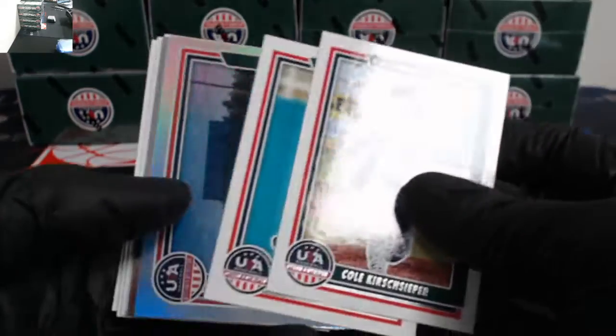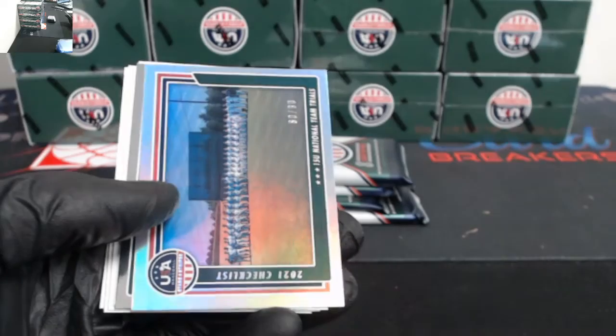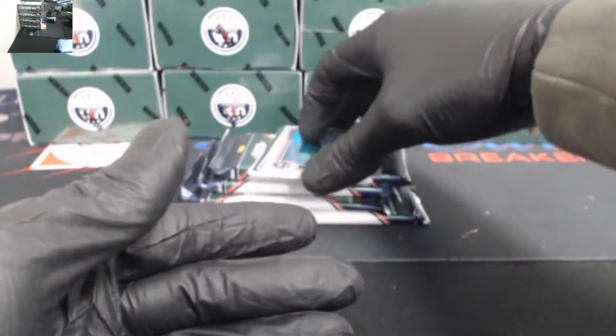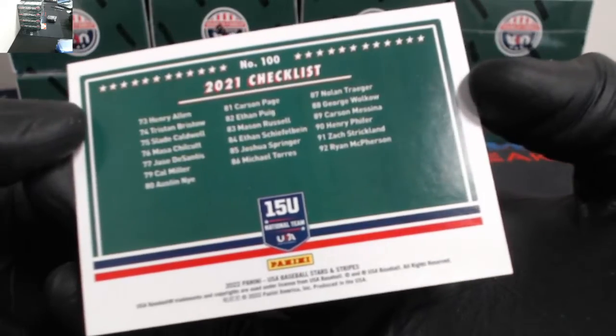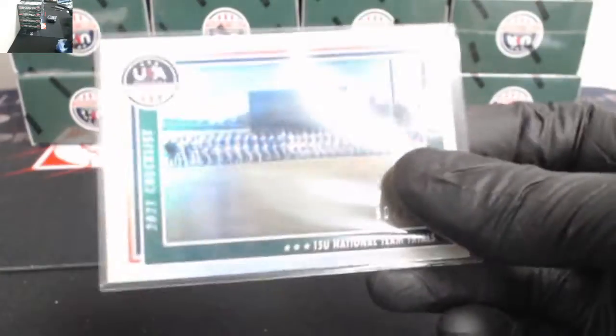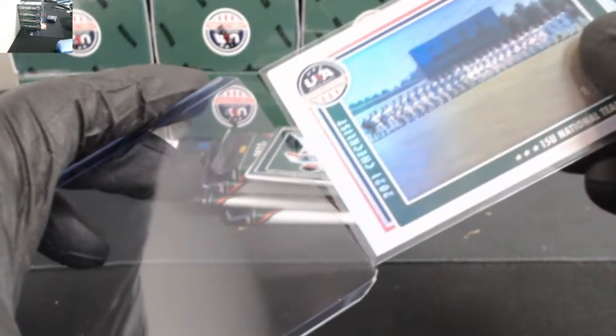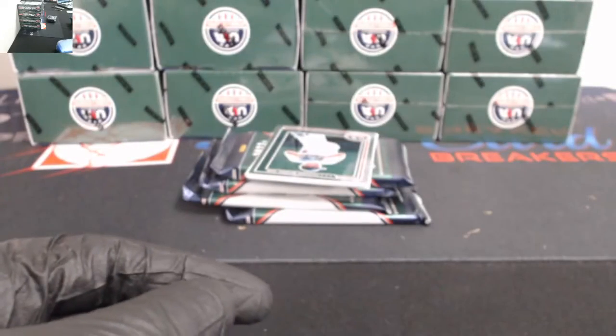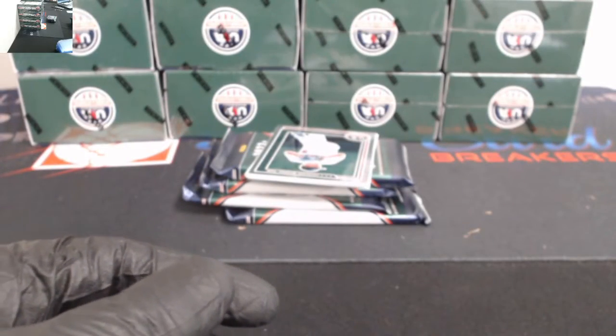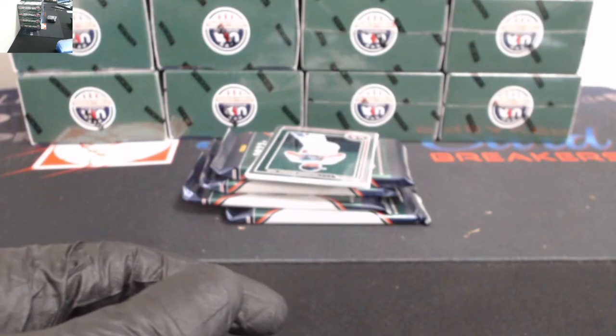Kershaw, Torres. Starting off, we'll be randomizing this at the end between all the players that are on the back. Since this was not sold as its own spot, so 80 of 80, 15U national team. So everybody who is on the back, be randomized between those players. I'll show you guys at the end.